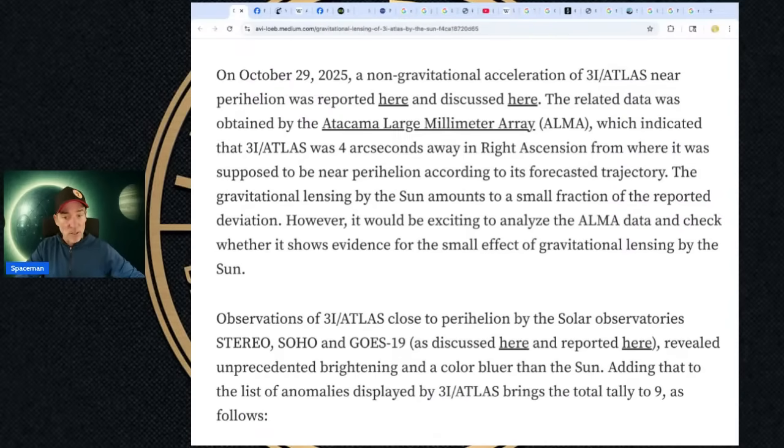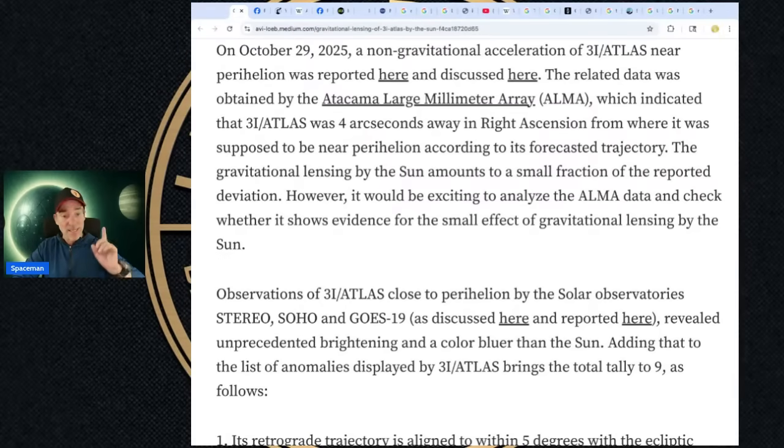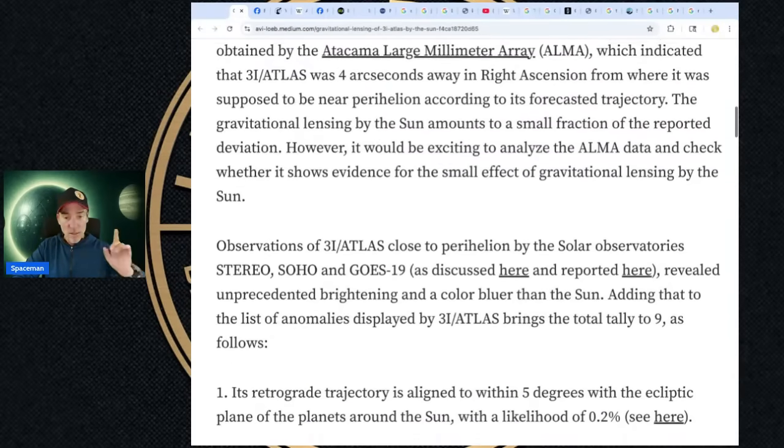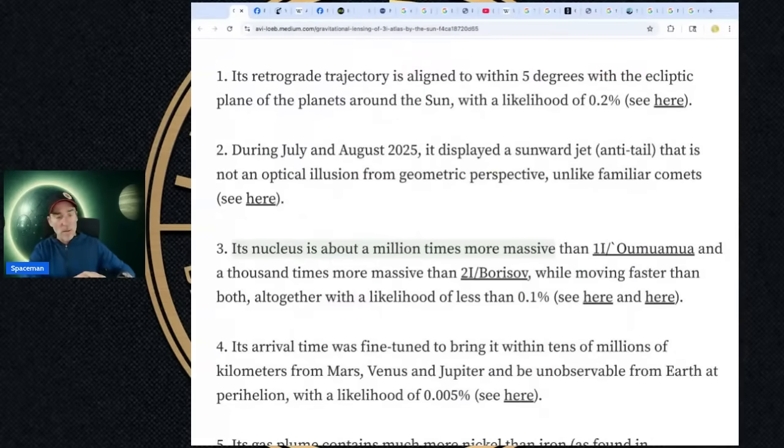Observations of 3I Atlas close to perihelion by the solar observatories, which are STEREO, SOHO, and GOES 19, he reports on, and we discussed that yesterday. Now, the unprecedented brightening and a color bluer than the sun as it's passing the sun, adding that to the list of anomalies displayed by 3I Atlas, brings the total tally to 9. So let's look at the anomalies, and then we're going to get back to the letter. Matter of fact, let's just jump to that right now.